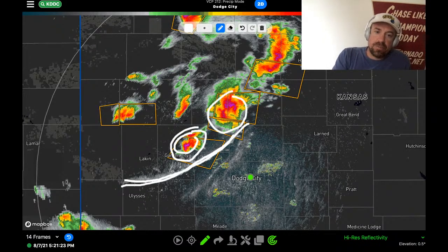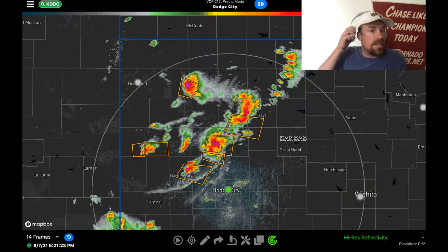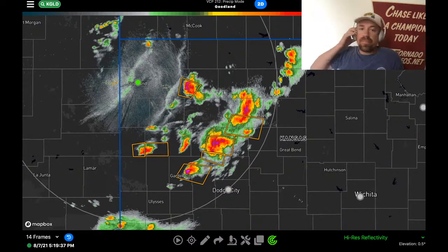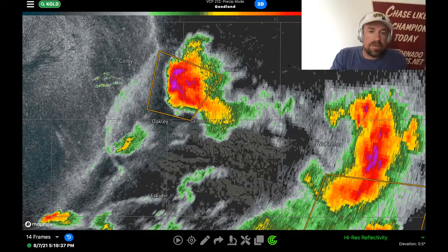You've really got temperature dew point spreads of 30, 40 degrees out here with those dew points mixing down into the 50s. So that's why you have a bunch of wind bags out here, even behind the main gust front out here where you have lesser temperature dew point spreads. Even those have a chance of producing some big time winds. And this is Goodland radar here, just to the southeast of Colby. Pretty big core there as well. Northeast of Oakley, north of Grinnell.